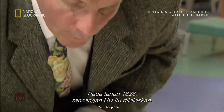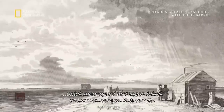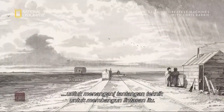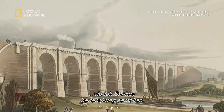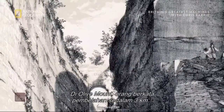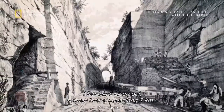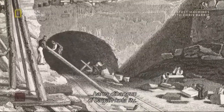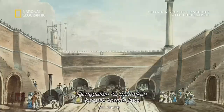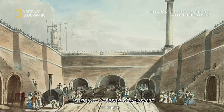In 1826, the bill was passed, and Stephenson was rehired to take on the immense engineering challenges of building the line. Crossing a deep valley required the building of the 9-arch Sankey Viaduct. At Olive Mount, people said the deep 2-mile cutting looked like it had been dug by giants. On the approach to Liverpool, a tunnel over a mile long had to be constructed under the city. The excavation cost many lives. Once finished, it became a tourist attraction before the line went into service.